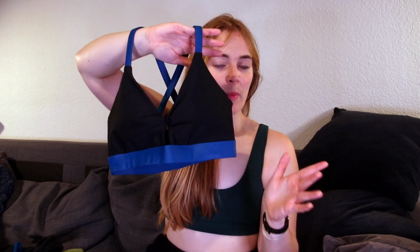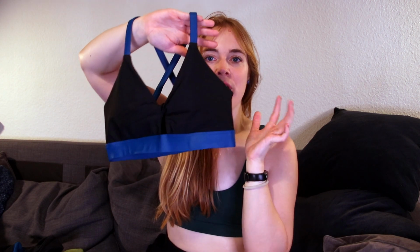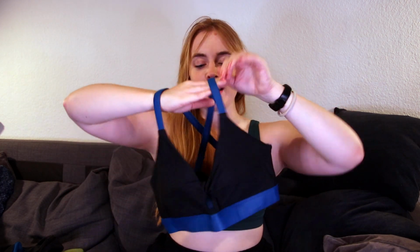You don't have a longline situation here or something. You just really have the thick, nice elastic underneath your chest to really keep you tucked in there. Again, we do have removable cup pads. I always like removable cup pads because then everyone can decide if they want to keep them in or not.